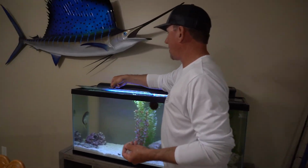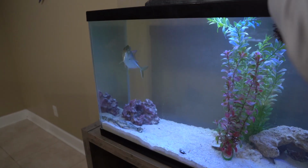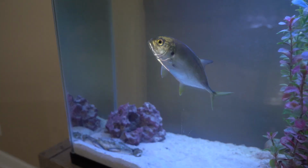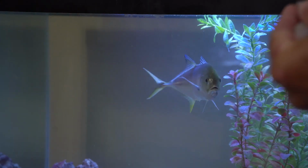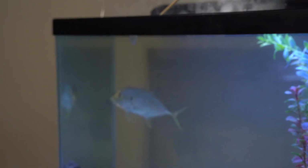Now, the jack out of nowhere became pretty friendly. Oh, until I slammed the lid. Watch him eat like this. Boom. He's like my bud. Let's see if he'll eat off the stick. Watch this. Ooh. You hungry?